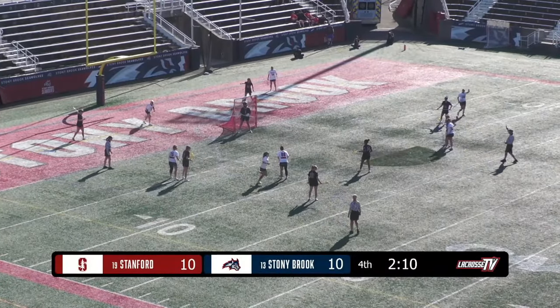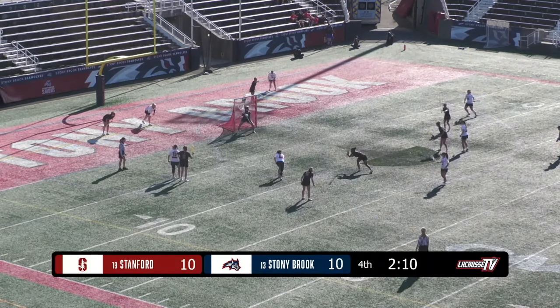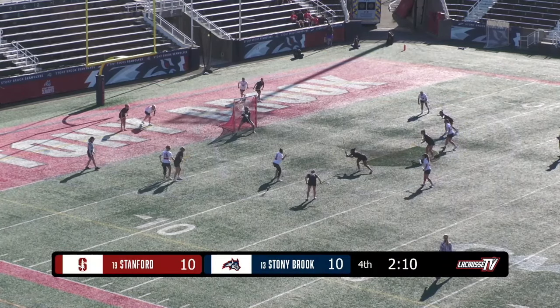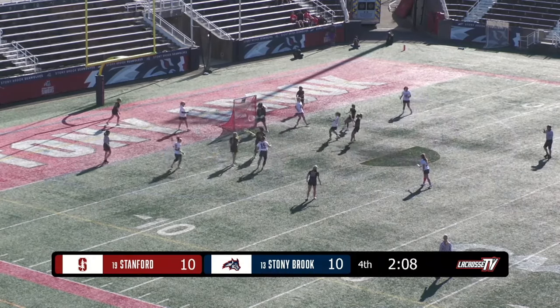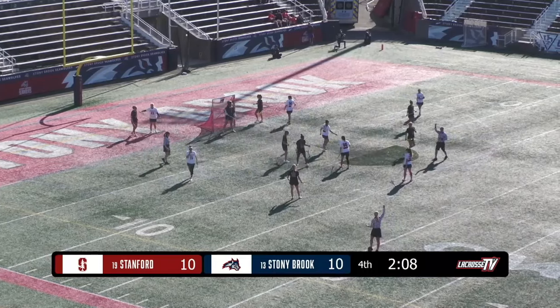Good call there by the officials. A little bit of an extra extension on the slide. Charlotte Verhulst is at this first inside hash, and she only has 4 seconds on the shot clock to release this shot, so it has to be quick. Yeah, no chance to pass. She'll fire right away, and a little bit of an early start.